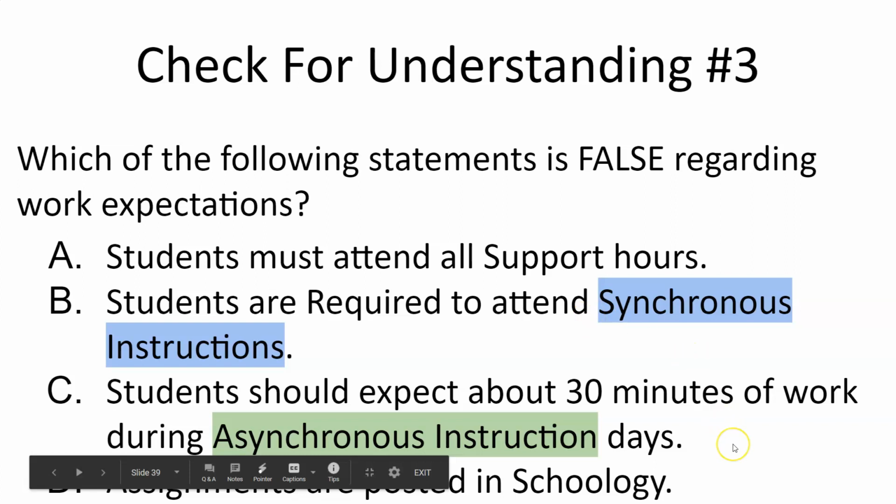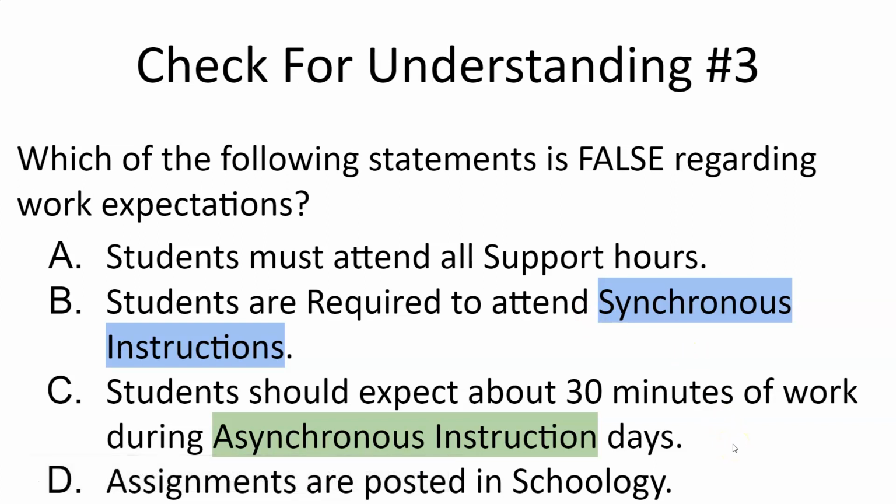Okay, so which of the following statements is false regarding work expectations? A, students must attend all support hours. B, students are required to attend synchronous instructions. C, students should expect about 30 minutes of work during asynchronous instruction days. Or D, assignments are posted in Schoology. Remember, this time you're looking for the one that's not true, the false statement.